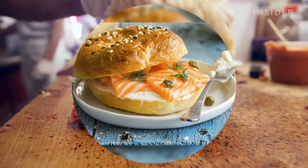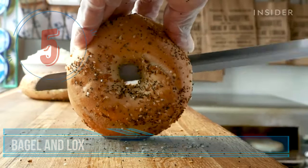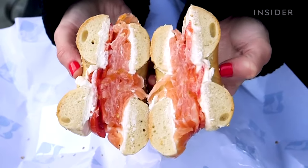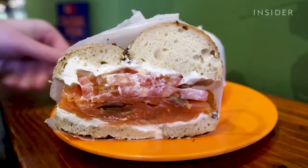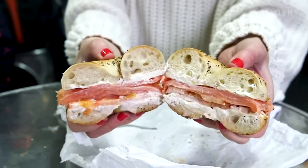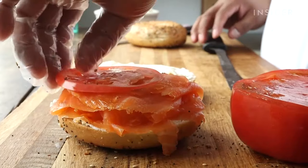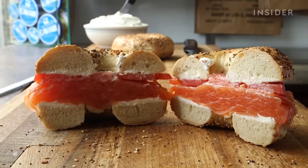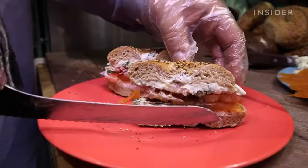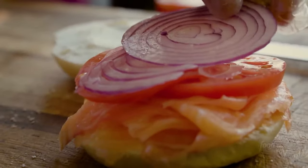Number 5. Bagel and Lox. Bagel and Lox is a classic New Yorker sandwich consisting of a freshly baked bagel, that's split in half, then topped with cream cheese and cured salmon. The sandwich can be additionally garnished with capers or thinly sliced red onions, while the plain cream cheese can be replaced with dill and chive cream cheeses. These days, this awesome sandwich is available throughout the country. However, if you're a purist that wants only the authentic Bagel and Lox sandwich, stick with New Yorker delis.